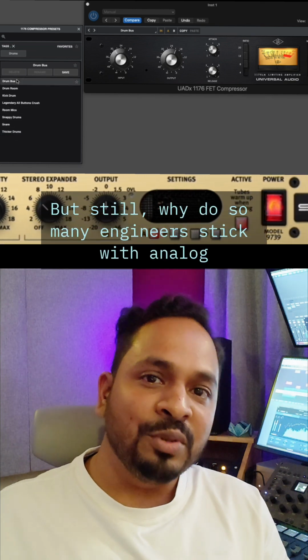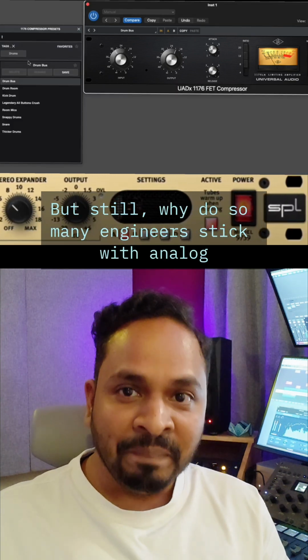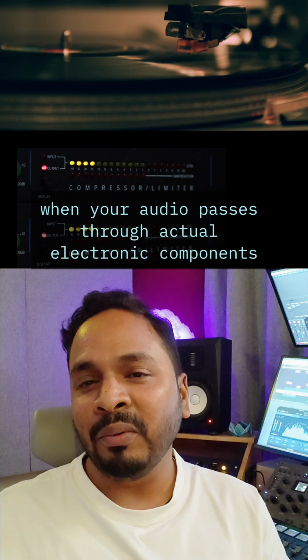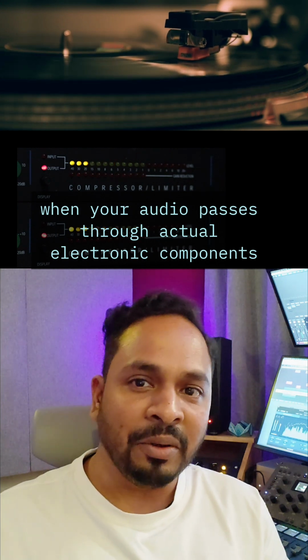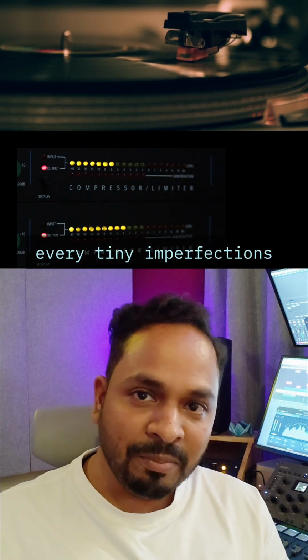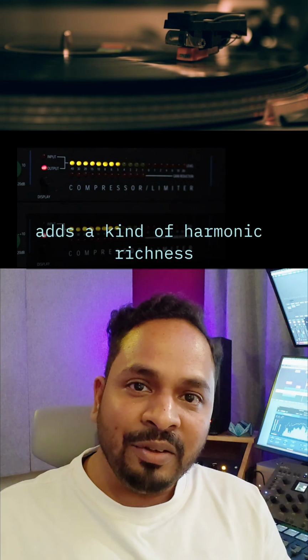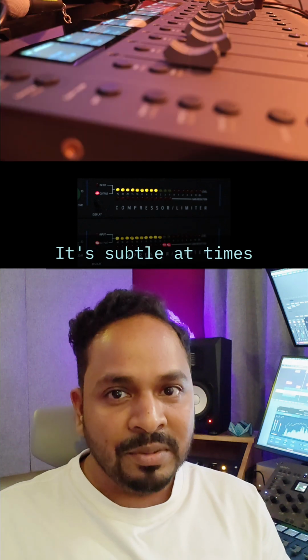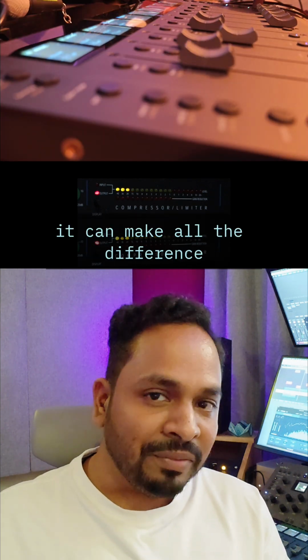But still, why do so many engineers stick with analog? It's not nostalgia, it's the feel and the workflow. When your audio passes through actual electronic components, every single change, every voltage shift, every tiny imperfection adds a kind of harmonic richness that digital can sometimes miss. It's subtle at times, but in the right place, it can make all the difference.